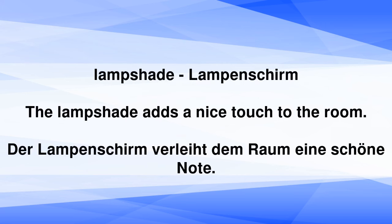Lampenschirm. Lampshade. Der Lampenschirm verleiht dem Raum eine schöne Note. The lampshade adds a nice touch to the room.